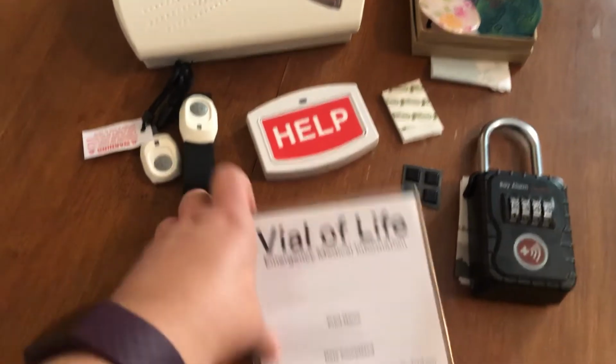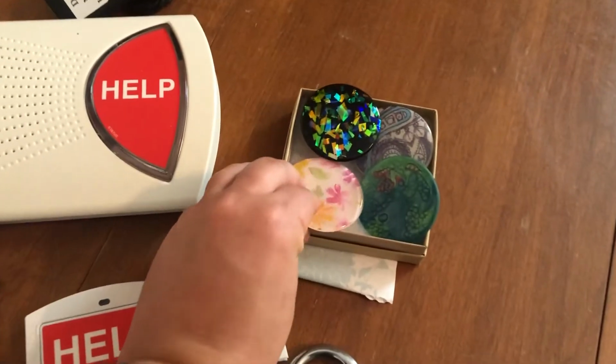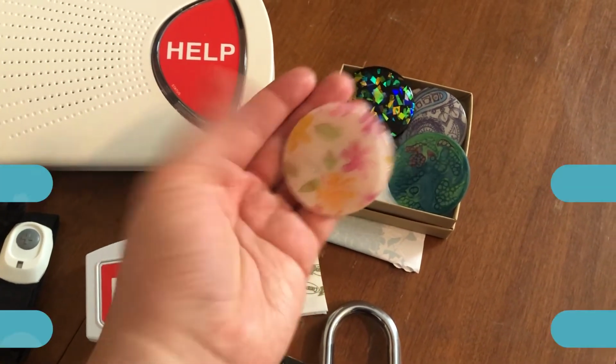And finally, the accessories. These are the key lockbox and a vial of life form designed to make things easier and faster for EMS responders in an emergency. Bay Alarm also has Bella Charms, stylish clip-on covers that disguise your lanyard help button as jewelry.